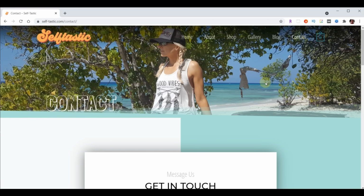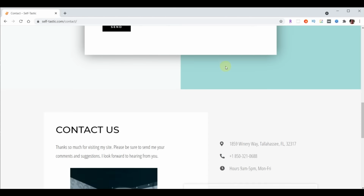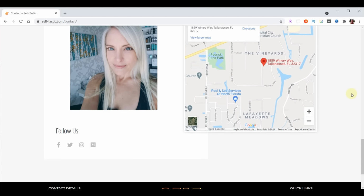And then we'll learn how to make this Contact Us page, where we have a really nice clean form like this. And then near the bottom, we'll have a map, and the map can zoom in and out and change it to whatever you need it to be.